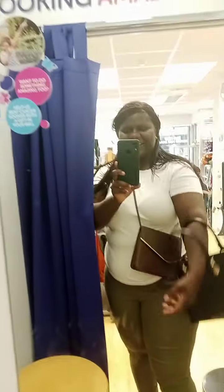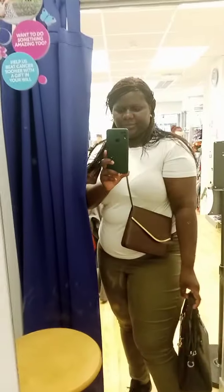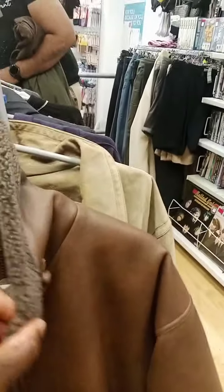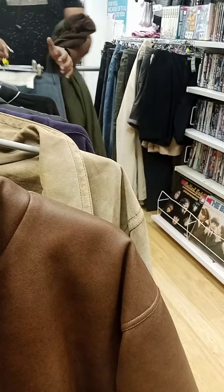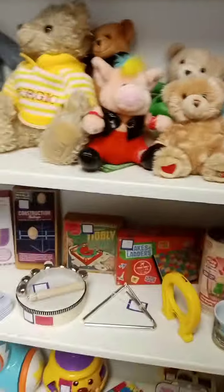I've gotten my handbag, guys. I got my handbag. I'm not leaving it. £4, really. Really warm. Oh, this is warm. Good guns here for Barbie. Sorry, guns.